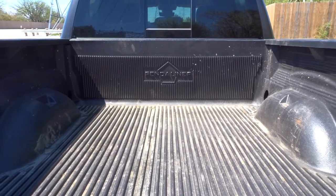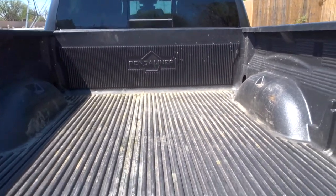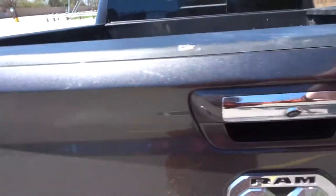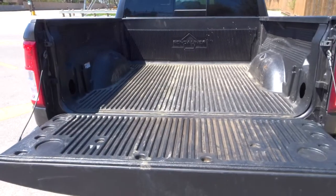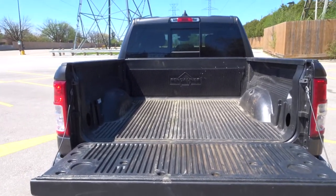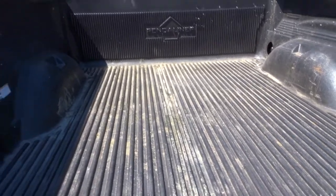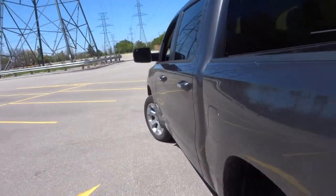Other than that, there is no gate on the bed, like the Ridgeline. And it's just a regular one. The nice part is, when you open it, it doesn't drop like some other trucks. It sounds pretty cheap when that happens. But this one is not.